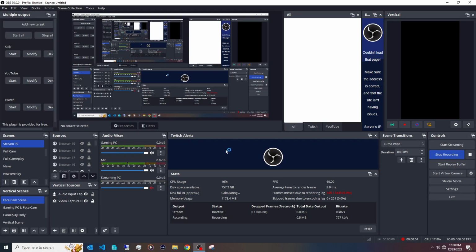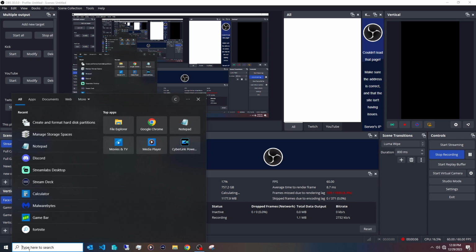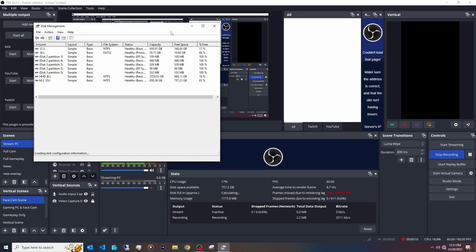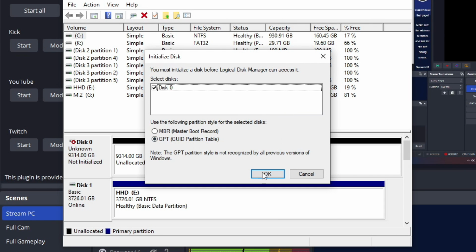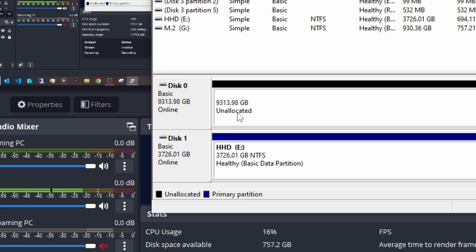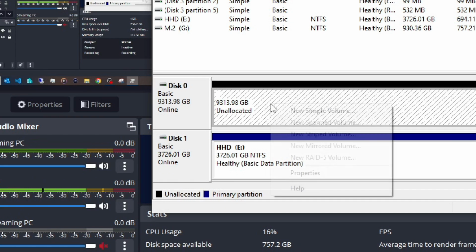Okay, the next thing to do is to make sure the actual thing is installed. So what we're gonna do is look up partition or create disk and format. We're gonna make sure that the drive's in here and has the right amount. So it says a new disk is installed. Yeah, we're in GPT, that's fine. And then you can see 10 terabytes of storage. It's not going to say exactly 10 terabytes. It can just be whatever it's defaulted to.